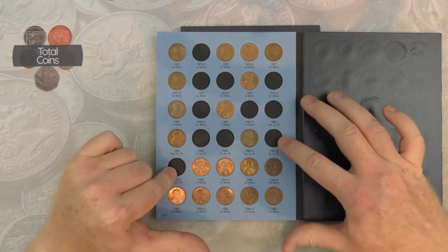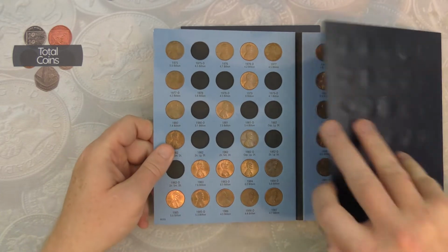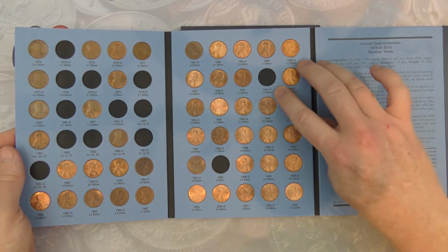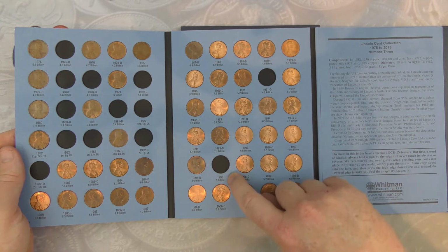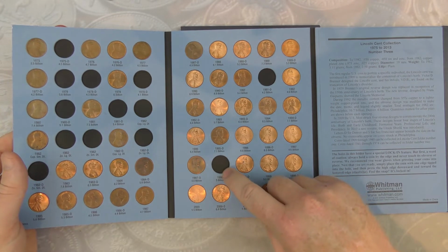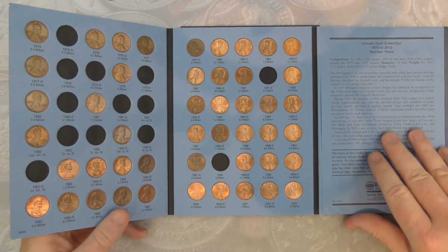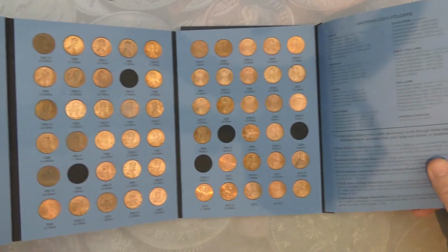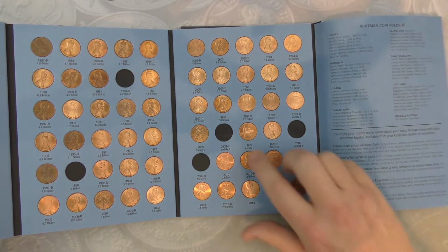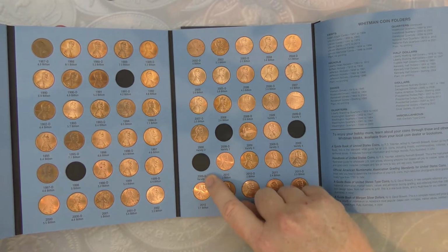Obviously we've still got the 1982 gaps. Second page, we are just literally missing the 91D and the 1998, which is one we're also missing in the other album. And then the only ones that we're missing on the third page are the 2009 varieties.